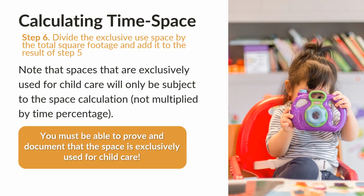Step number 6 is to divide the exclusive use space by the total square footage and add it to the result of step 5. Note, spaces that are exclusively used for childcare will only be subject to the space calculation, not multiplied by the time percentage.